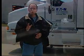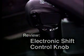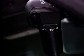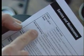All right, let's review some of the more important points we've covered. Remember, the shift control knob contains the transmission service light that should light up for about 3 seconds during vehicle power-up as the transmission performs a self-test. If the light stays on, flashes, or doesn't light at all, it's an indication of a problem. Refer to your driver's instruction manual.